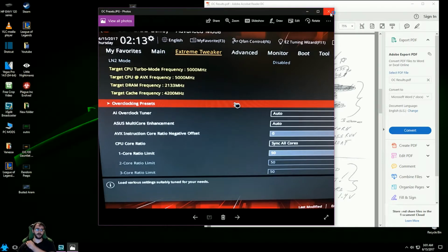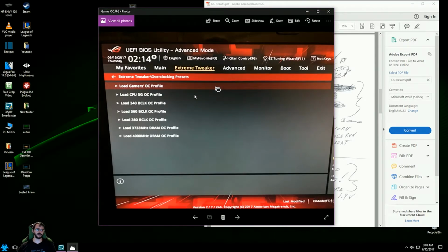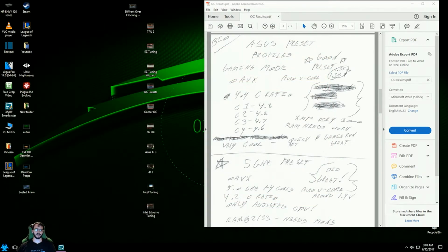And these are presets made by Asus specifically, and they're pretty interesting as well. There's 2 in particular I was interested in. There was one called Gaming Mode and a 5 gigahertz preset. Now on the gamer one, you can see it looks something like that. It was number 1, Load Gamer Overclock Profile, and this one was a little weird. It did do good. It set the voltage between 1.35 and 1.38, 0 AVX, but on the cores, it adjusted them manually per core. So the first two were 4.8, and then 4.7 and 4.6 for cores 3 and 4.